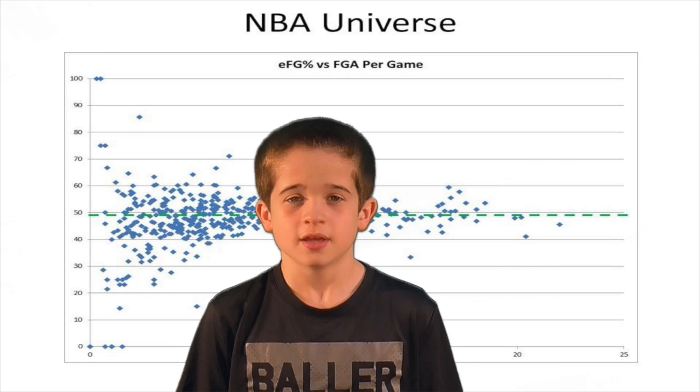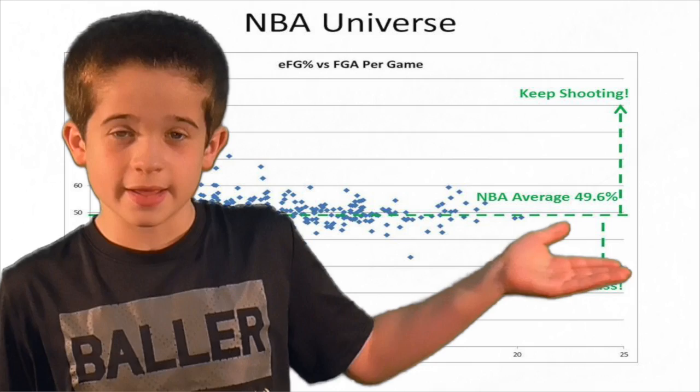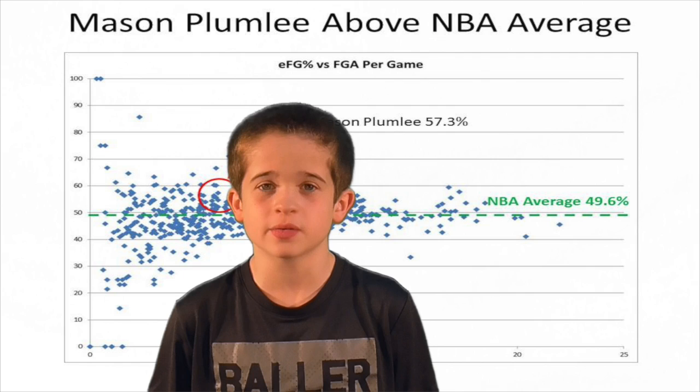The average NBA player shoots about 49%, as you can see on this horizontal line. As you can see, everyone above the line is a very good shooter and should definitely be shooting more. If you're below the line, you might want to consider passing more or even work on your shot. This is very interesting, and something I never would have guessed.